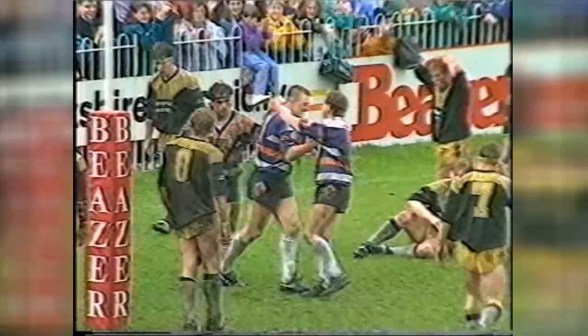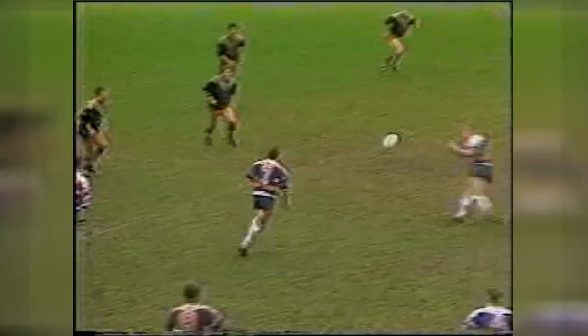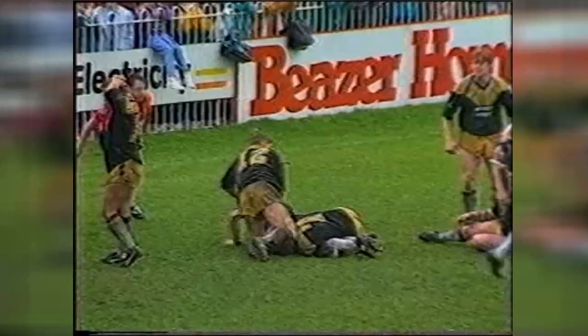Richard going with the ball now there to Wayne Takita. Wayne Takita looking for his first try for the club since he joined them from Western Suburbs. The ball there to Paul Newell, skating in, and that little dummy run that.